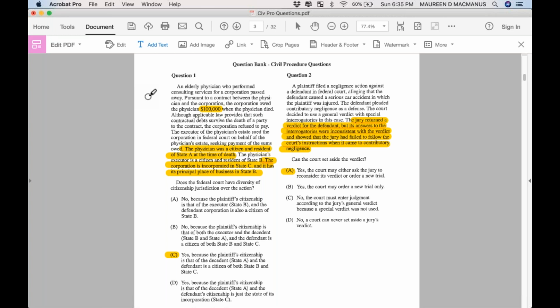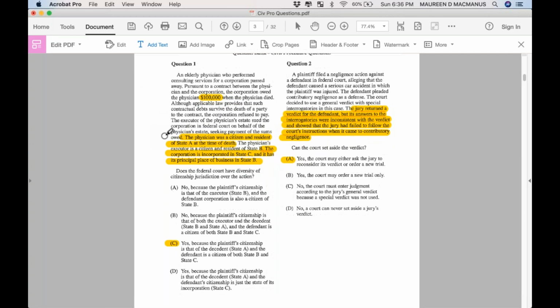So you have the physician is a citizen and resident of state A, and then the corporation is states B and C. So there's complete diversity, plus you have $100,000. So does a federal court have diversity jurisdiction over the action? And it's yes. It's the answer C here. Yes, because the plaintiff's citizenship is that of the decedent, state A, and the defendant is a citizen of both state B and C. So C is the correct answer here, and that's exactly what I was looking for.